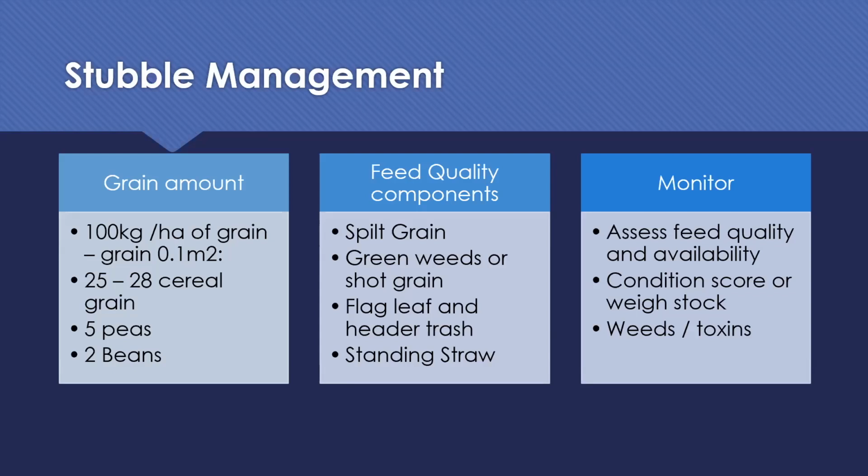Looking at last year, with some of the wind damage we had up north, we had huge quantities of grain under a stubble. In a year where you've harvested and got most of it in the silo where you want it to be, you might only have 40 or 30 kilos per hectare of grain available. So that stubble is going to hold substantially less stock than it would in a wind or hail damage year. This year we have again, unfortunately, seen some wind damage, some hail damage, and I've seen a few paddocks that are really getting right up there in grain quantity.